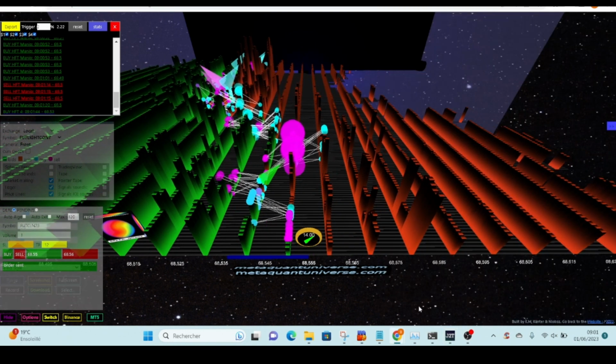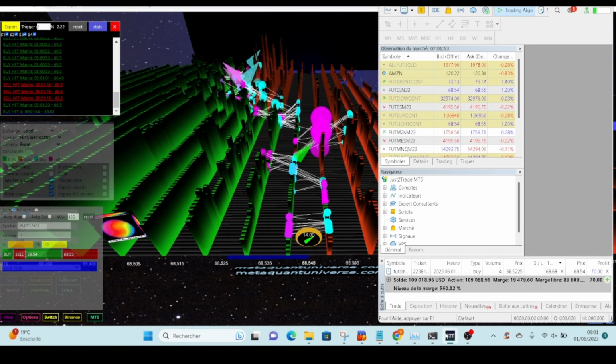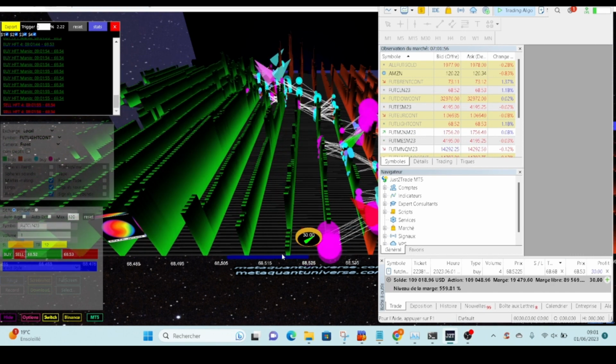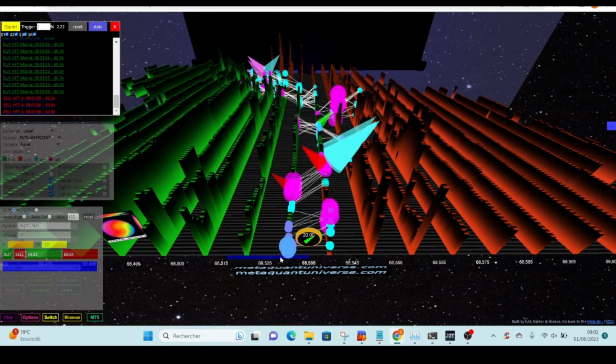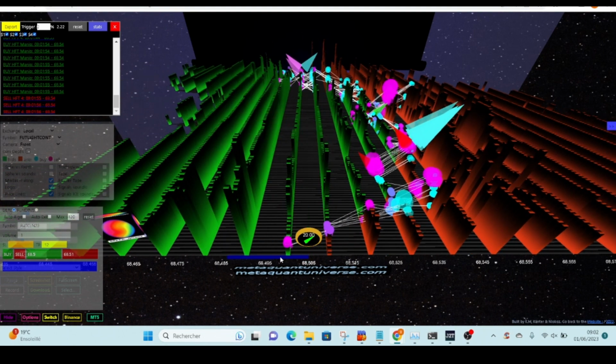Now, we're integrating this logic of fade into our trading strategy, a move that could exponentially enhance our trading outcomes. But, it's essential to be cognizant of the inherent risks involved.